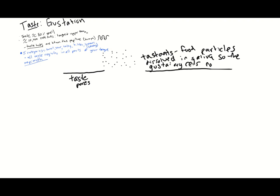All right, so instead of taste bud, I put a gustatory cell. So gustatory cells are the ones that make up your taste buds. And these are the ones that are going to do, I guess, the tasting. So these tastants make their way through the taste pore, which is this little section here. And they're going to have access to the taste bud. So your taste bud looks almost like an onion.